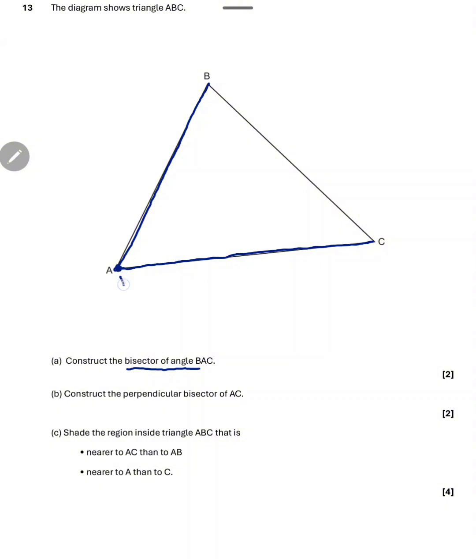You grab your compass and put it there. What I'm going to do is draw an arc, part of a circle, around A. You then get your compass and place it here. And you're going to draw an arc right there, around that point. Keep your compass the same width, but put it there now. And draw an arc around that. And if you've got those arcs crossing over, you can connect to your original angle and you've bisected the angle.